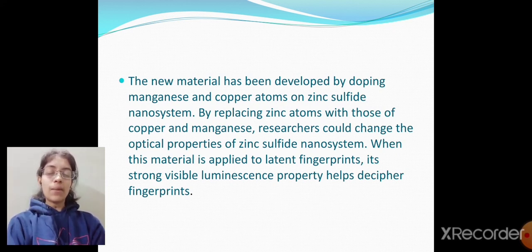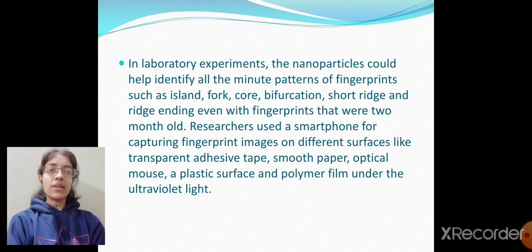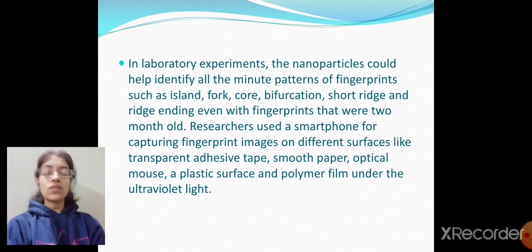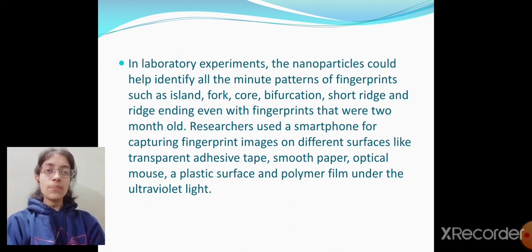When this material is applied to the fingerprint, its strong visible luminescence property helps to decipher the fingerprint and it is brightly visible. In laboratory experiments, these particles have helped in identifying the minute patterns and the rich characteristics of fingerprints like island, fork, core, bifurcation, short ridge and ridge ending, even with those fingerprints that were 2 months old. Researchers used a smartphone for capturing fingerprint images on different surfaces like transparent adhesive tape, smooth paper, optical mouse, a plastic surface, and a polymer film under the ultraviolet light.